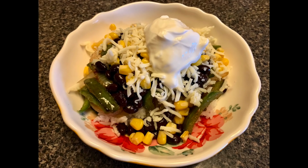So that equals $5.89 for this meal, and then you divide that by however many people you're going to feed. Obviously, it'll be more if you're feeding a lot of people, or it could be less if you're feeding less, but that is my breakdown for this meal.